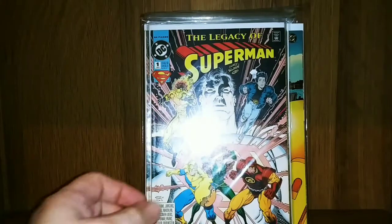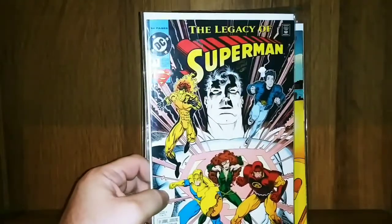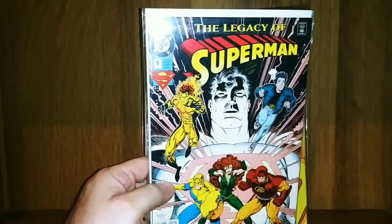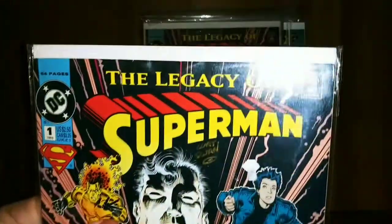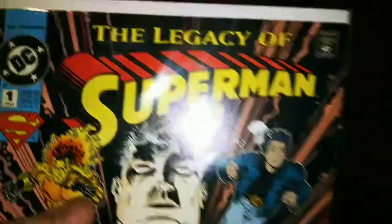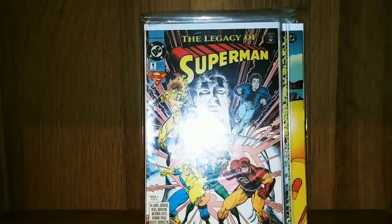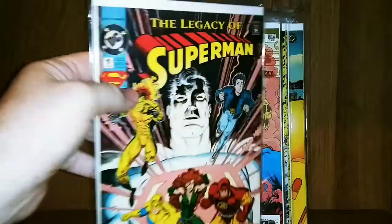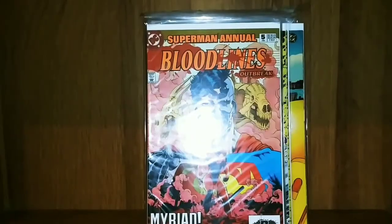This was another one I picked up from the Silverhead Bronze Age Babe contest win. It's Legacy of Superman Issue 1, actually signed by Kurt Swan. The nice little photo of him on the back, actually signing the book. And this is my regular copy, unsigned. I've had this one for probably since it came out.